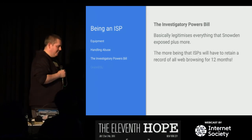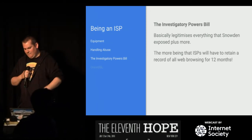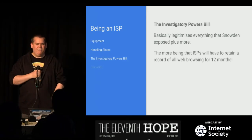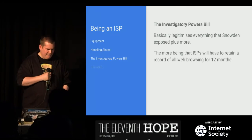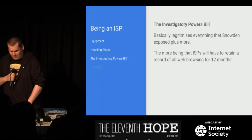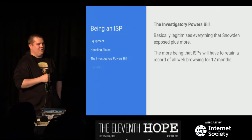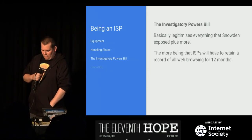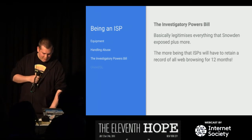The idea of internet connection records. All ISPs in the UK, if issued a notice to do so, will have to record everything that you do online. Every message you send, every website you connect to, pretty much every TCP, UDP, and anything else that you do. They want to know if you've been using Twitter, if you've been using YouTube, how long for, when, and all this sort of stuff. They haven't quite worked out how we're going to do that yet, but that's what they want to do.